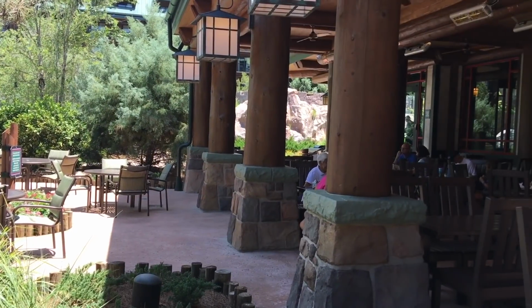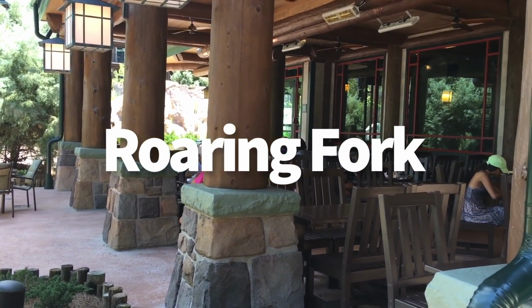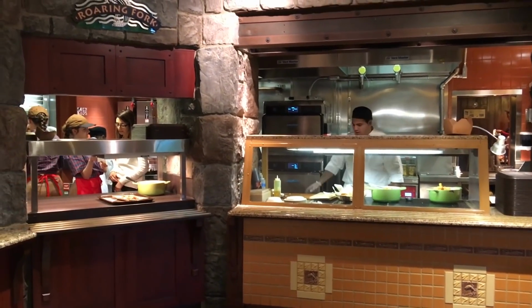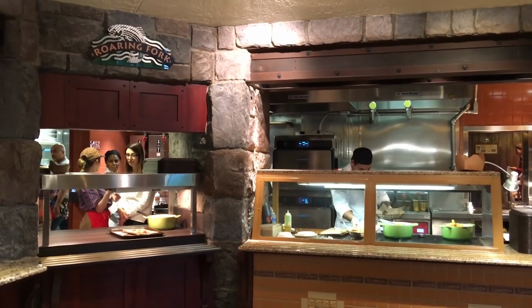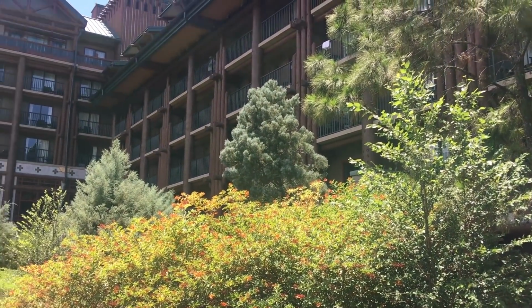Moving on, let's head to Roaring Fork in Disney World's Wilderness Lodge. So this is another quick service location that nobody's ever going to find or get to unless they're staying at Wilderness Lodge. You have to take a bus or a boat over there. Again, you have to walk through the whole resort to get to Roaring Fork. It's also downstairs by the pool.